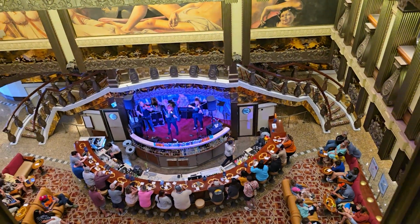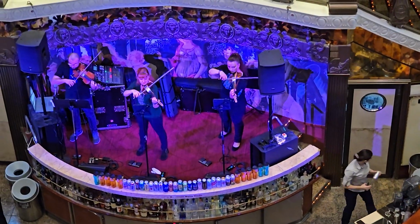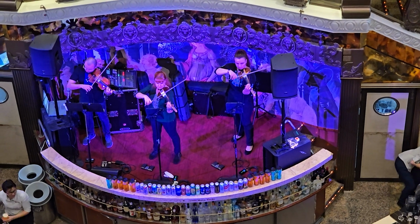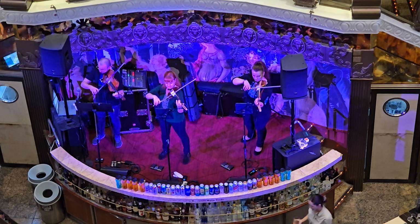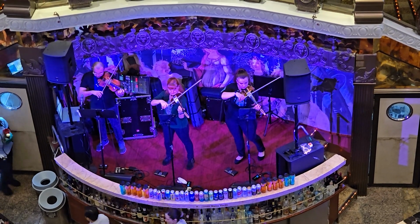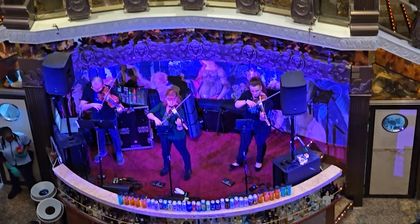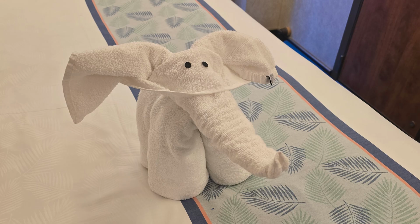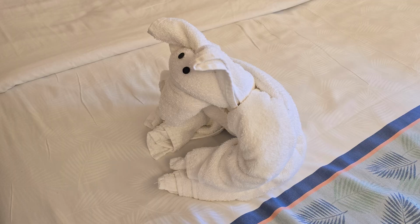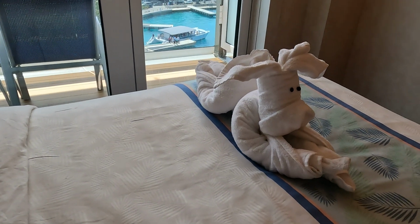They also had a couple other acts planned at the main bar on deck 3 that were pretty cool also. They had this electric violins group that was pretty neat. They had other acts too, but those are the ones that we saw. And like most cruises, every day your room steward sets you up with a really cool little towel animal. This time we have a lounging bunny wabbit.